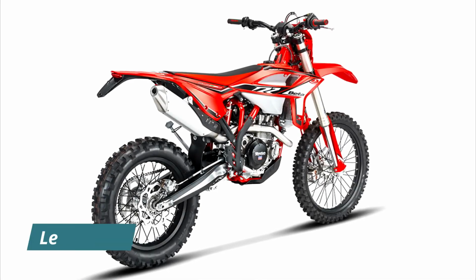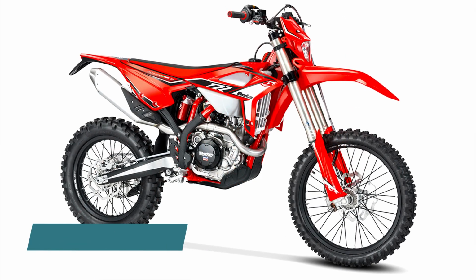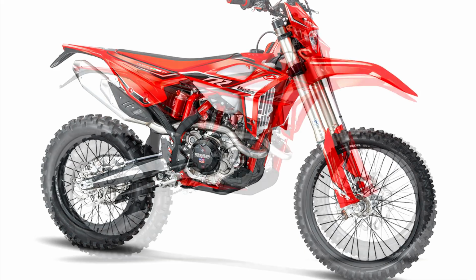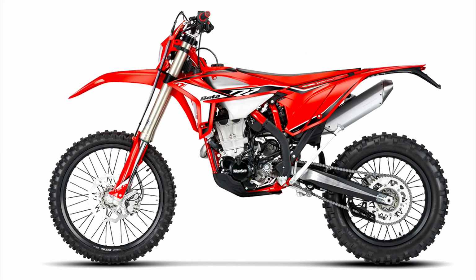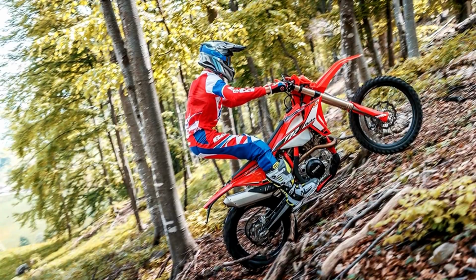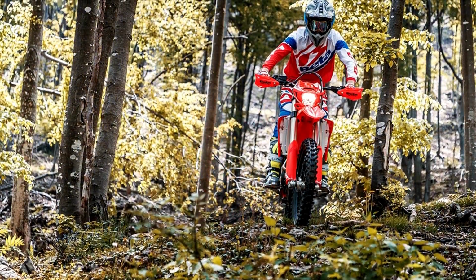I must also mention the 4-stroke bikes. There's always room for improvement. Nobody understands this better than the official riders of the Beta team: Steve Holcombe, winner of the Enduro 2 World Championship, Brad Freeman, winner of the Enduro 3 World Championship. Another amazing rider is Jonny Walker, who chose Beta as the team to take his extreme enduro performance to the next level in 2021.